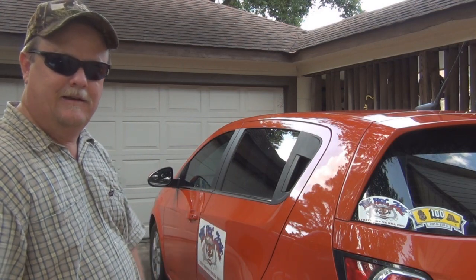And at the end of the day, this is a free car because I can park my truck, which is what I really need to be driving, and pay for this with the gas savings. It's that simple.